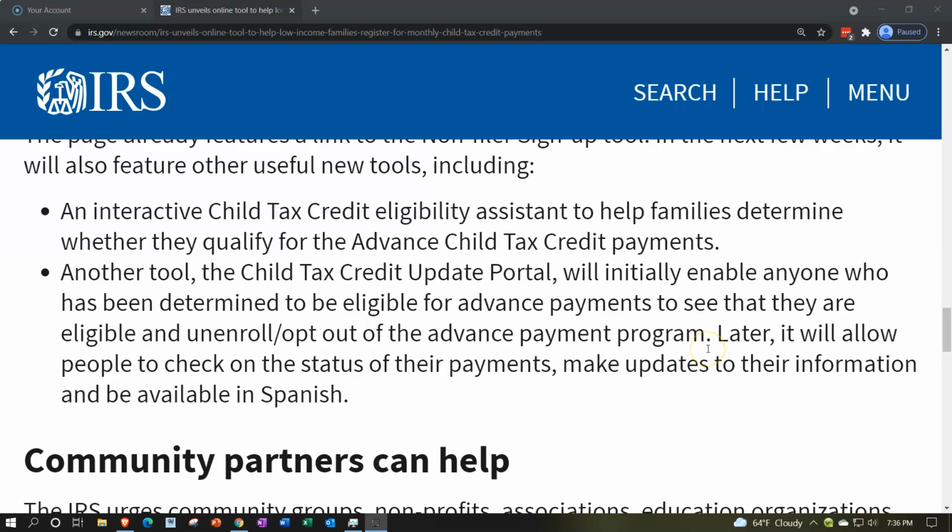So that means that you might be eligible for it, in which case the IRS would most likely just start sending out checks, similar to the last payment or something like that, because you're going to get these advance payments, you would think, because you're eligible for them. But maybe you don't want them for some reason.